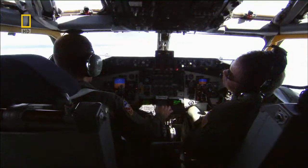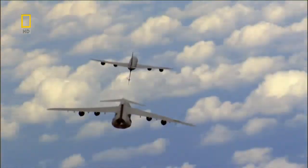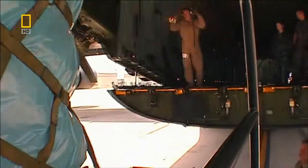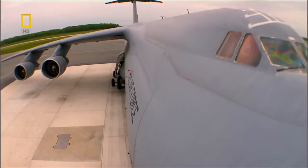With the help of an air tanker, the C5 can travel the long distance to Iraq without even stopping for gas. That's over 10,000 kilometers. And the plane's amazing loading maneuvers allow it to take on some awkward cargo. Need to load a tank?